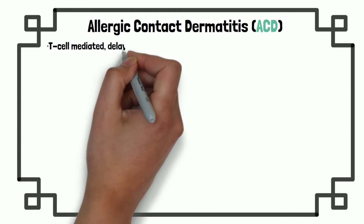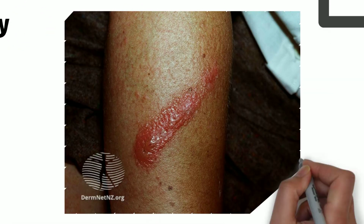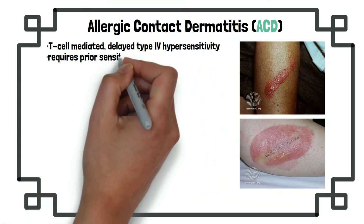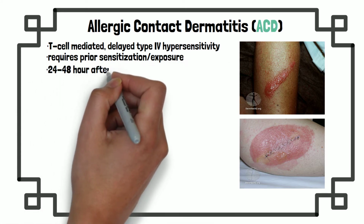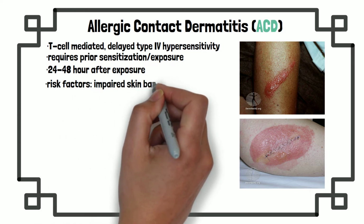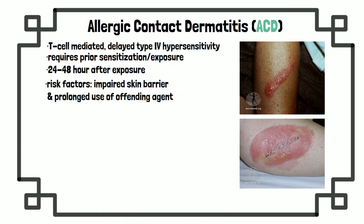ACD is a T-cell mediated, delayed type hypersensitivity response to exogenous agents. Clinically, the most common presentation is acute eczema. Compared to irritant contact dermatitis, ACD requires prior sensitization or exposure and can occur 24 to 48 hours after exposure to the offending agents, which in our discussion is the topical antibiotics. A risk factor for ACD include an impaired skin barrier and prolonged use of the offending agents.